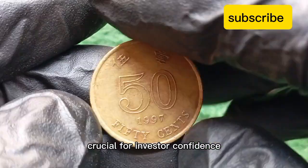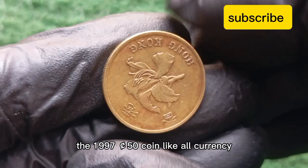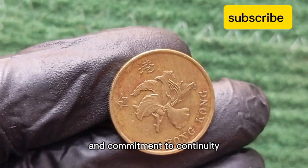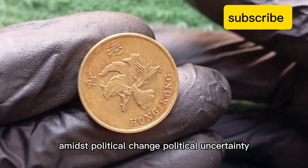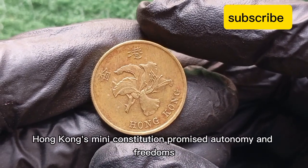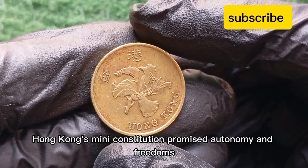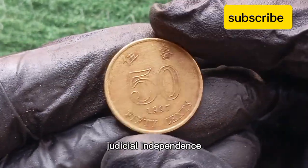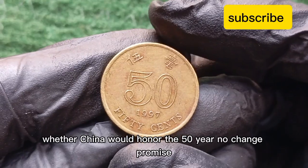Crucial for investor confidence, the 1997 50-cent coin, like all currency, reflected the region's economic resilience and commitment to continuity amidst political change. Political uncertainty: although the Basic Law, Hong Kong's mini-constitution, promised autonomy and freedoms, there was unease about the future of press freedom, judicial independence, and whether China would honor the 50-year no-change promise.